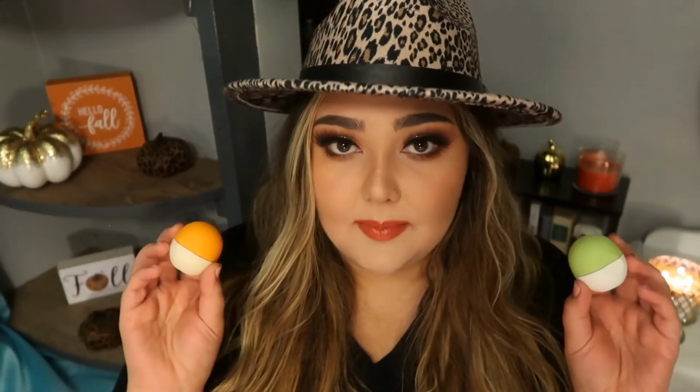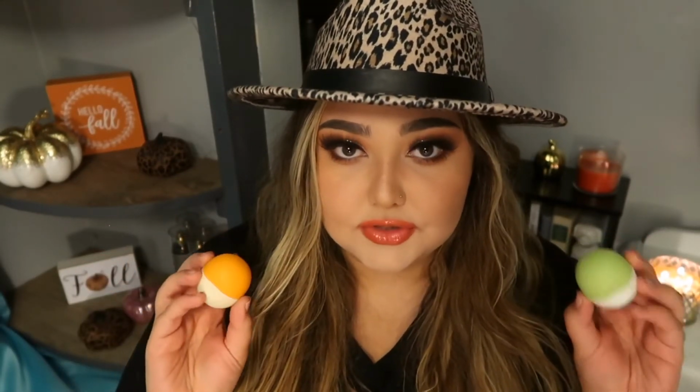I've been obsessed with these for so long, and they're actually the EOS, or EOS, whatever you like to call them, lip balms. I have the Rainbow Sherbet scent, which is so good. I'm so happy I found this. And then I also have the new Whipped Pumpkin Latte. So these are both really amazing. The Rainbow Sherbet though for sure is top tier.